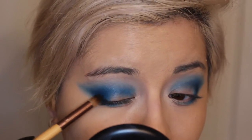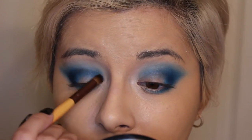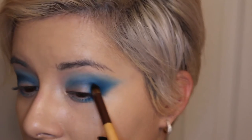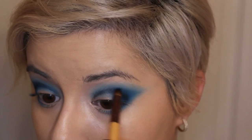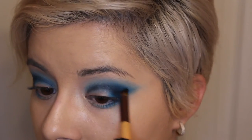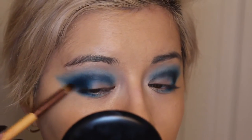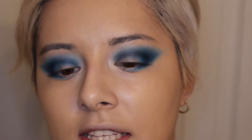And I've got Kat Von D Black Metal eyeshadow on here. And I'm going to use it to really sculpt the shape of my eye. Now don't get scared. I know it looks terrible right now. Don't get scared. Don't be suspicious.